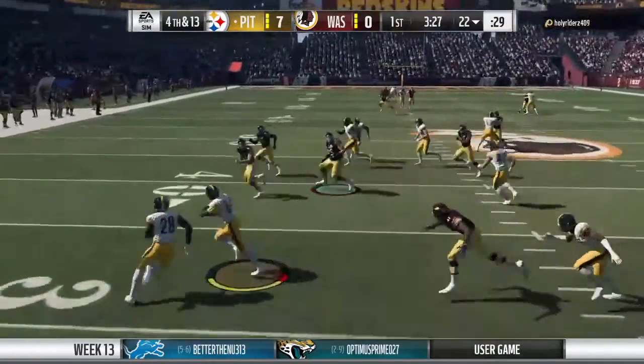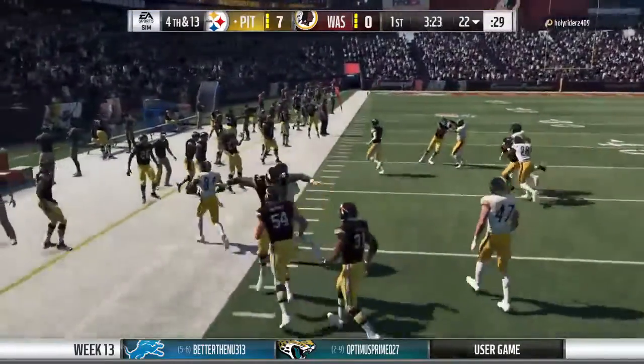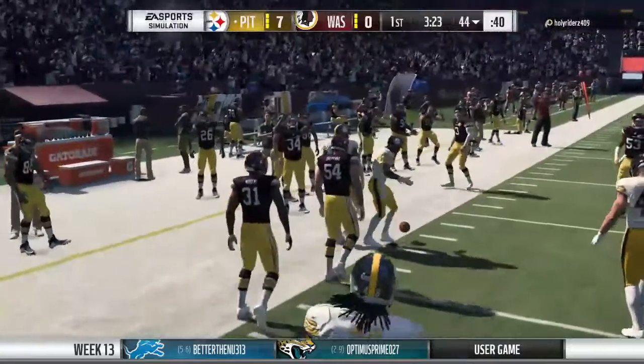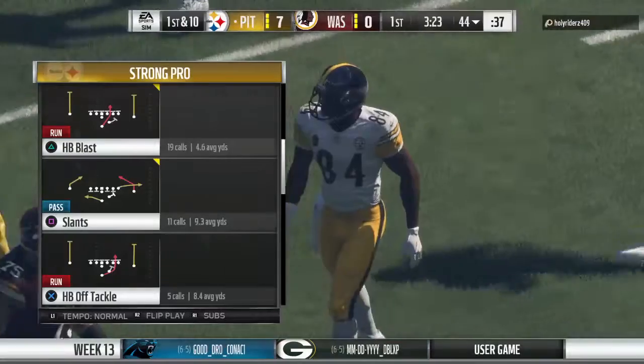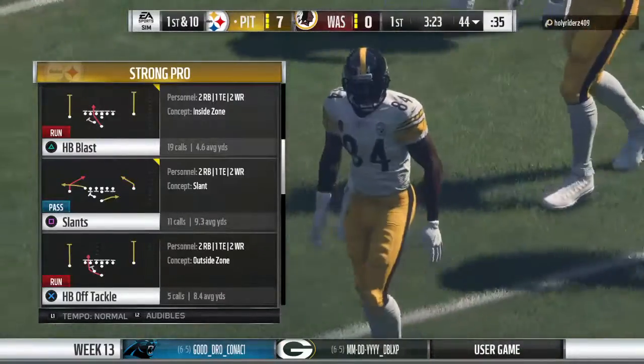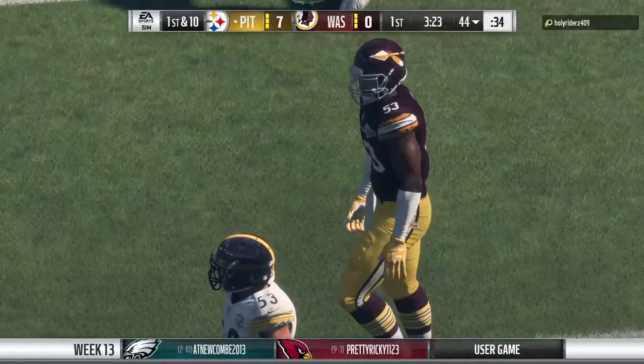Now Brown. Brown with his stick skills. And he goes out of bounds just shy of the 45. A very good return that time. 18 yards. And the Steelers will go on offense here, 1st and 10. Pittsburgh's offense now heading back out onto the field.